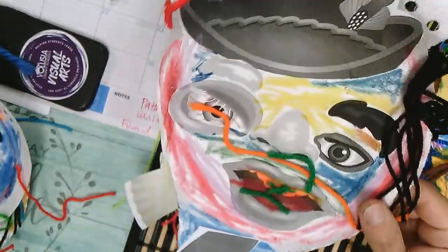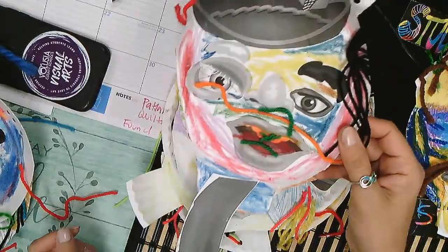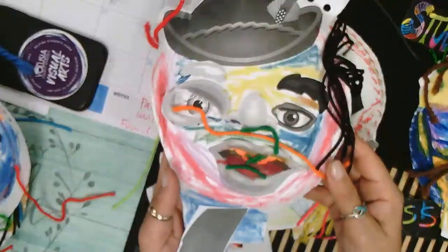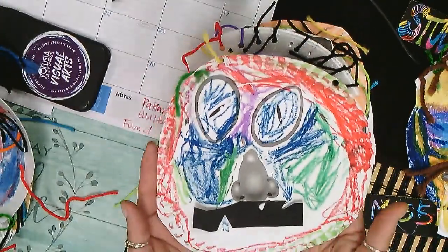And there is another one, Zoe. Ooh, Zoe did a great job all by herself. Nice, nice job, Zoe. Beautiful. Okay, next mask is Alanix.